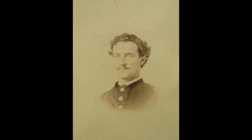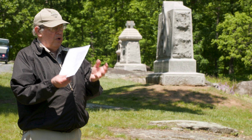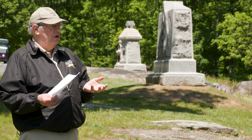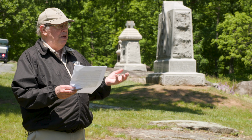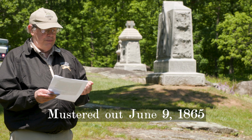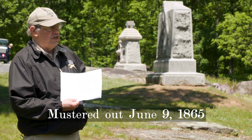Schofield will then come back to the service, serve the rest of the war. Interestingly, when you look at soldier service records, they muster out most of the time in the summer of '65, when the war is over. But a lot of times, the last time they've been paid is a lot earlier. When he mustered out in '65, he had last been paid on June the 30th, 1864.